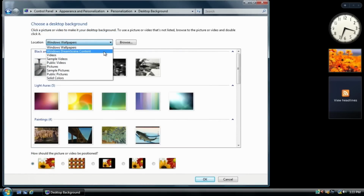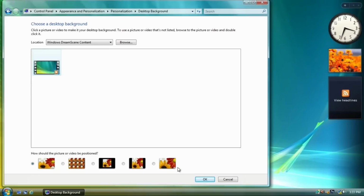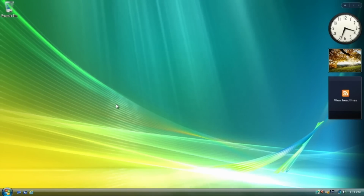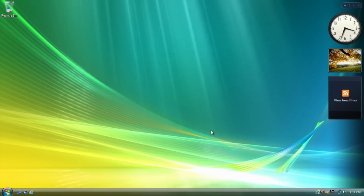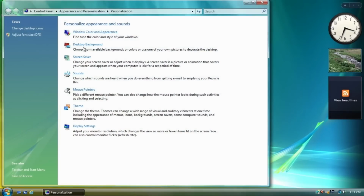Let's actually check out Windows DreamScene. What is this? Does it move or something? Yeah, it does. Look at that, guys. The wallpaper is actually moving. So this is something from Windows DreamScene. You guys can see the wallpaper doing that. I've never seen this. In fact, how do I mess with Windows DreamScene?